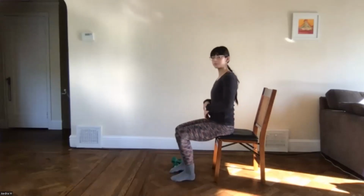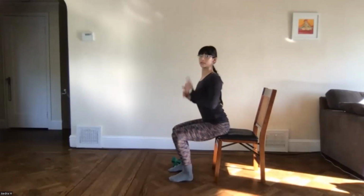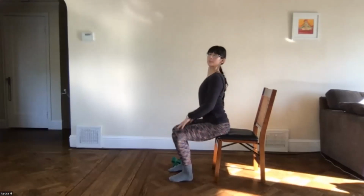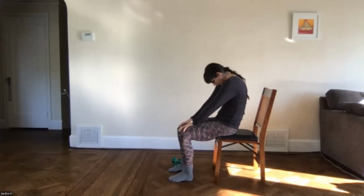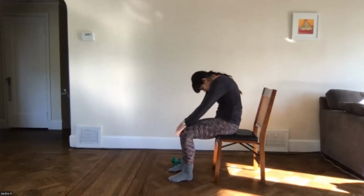Okay, now we're going to move our spine with our hips. So spine, chest is going to come forward. So we're arching that spine, lifting the chest, and then rounding the back, dropping your chin, stretching your back. We'll do this with a little breathing.